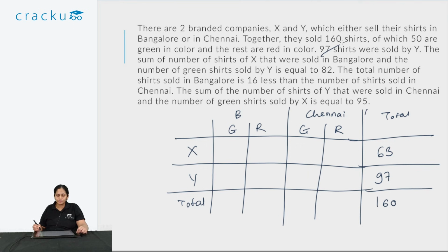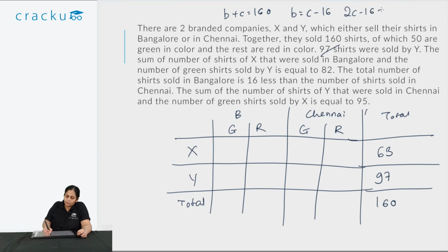The sum of the number of shirts of X sold in Bangalore and the number of green shirts sold by Y is equal to 82. The total number of shirts sold in Bangalore is 16 less than the number sold in Chennai. So if B is the number of shirts sold in Bangalore and C is the number sold in Chennai, then B plus C is equal to 160 and B is equal to C minus 16. Using this, 2C minus 16 is equal to 160, so C is equal to 88 and B is equal to 72. So this total is 88, this total is 72. I've gotten this value, so I've used this part.